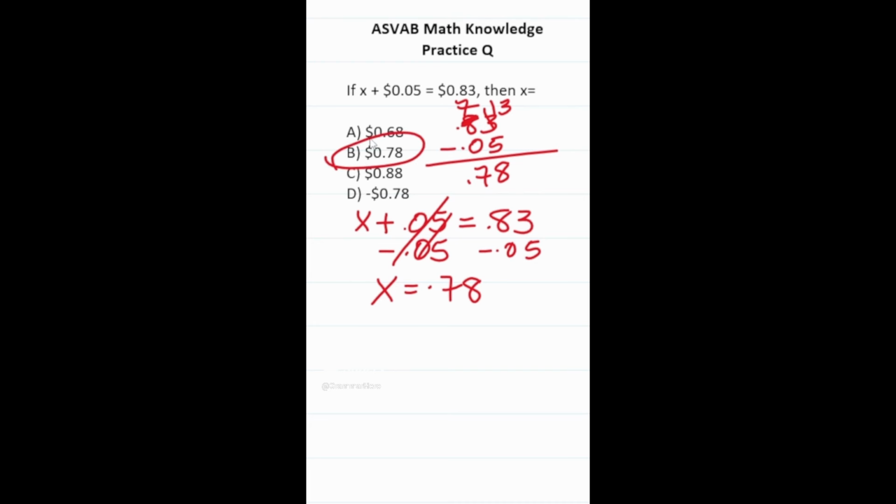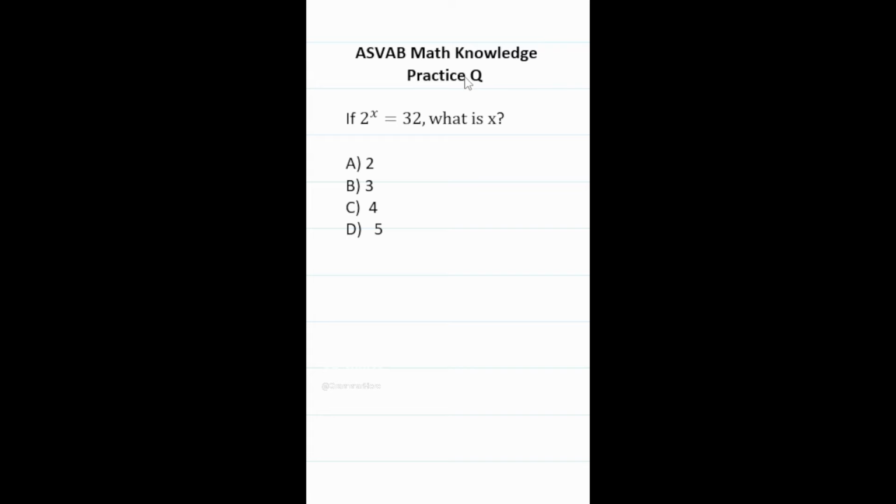Again, the ASVAB is a computer adaptive test, so in the beginning of the test, you will see questions that are as simple as this one. Answer this ASVAB math knowledge practice test question in 60 seconds. It says this: if 2 to the x power equals 32, what is x?